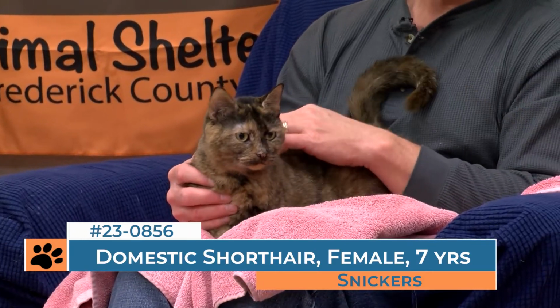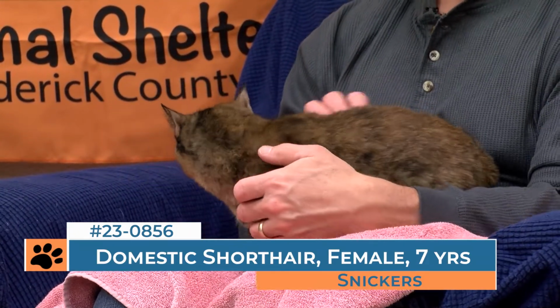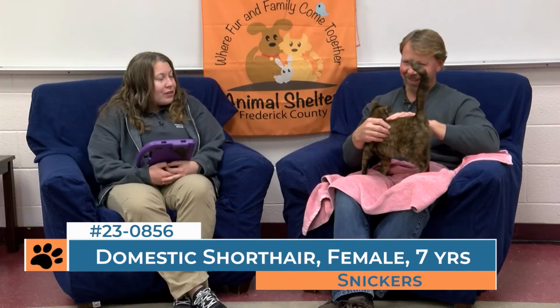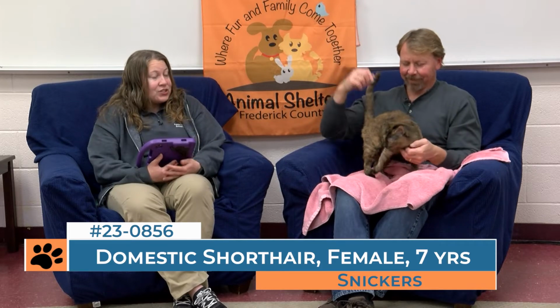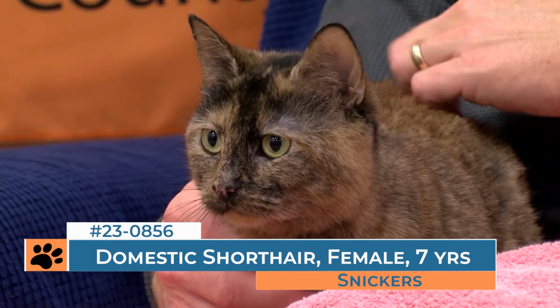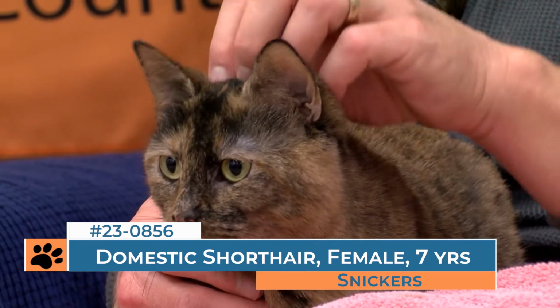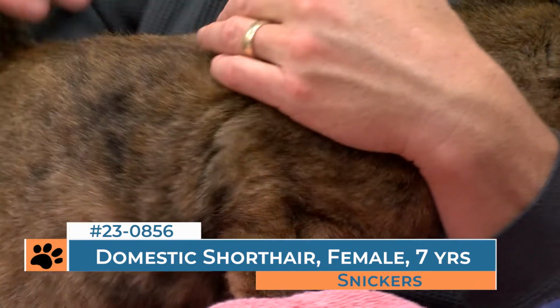Snickers actually came in with another cat named Snow, who has since been adopted, and they were both very affectionate, very social animals, really well cared for. So if you're looking to add an additional cat to an existing cat in your household, Snickers would be a good fit, because she did successfully live with another cat, and she doesn't seem to be bothered by the cats surrounding her in the cages here at the shelter. But again, she's just going to be a great cat.